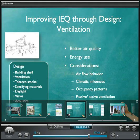Insufficient ventilation may result in poor indoor air quality and potential health problems. However, over-designing ventilation systems can negatively impact the building's energy efficiency. Striking the right balance between efficiency and effectiveness is critical to a project's success, and ventilation design should be considered and reviewed by several project team members, including the commissioning agent. Factors to consider for effective ventilation design include airflow behavior, climatic influences, occupancy patterns, and pollutant emission characteristics. A good design should also consider passive ventilation strategies if possible.